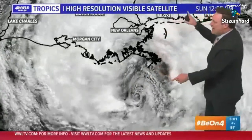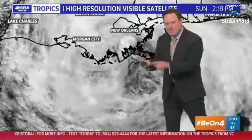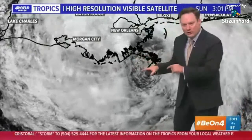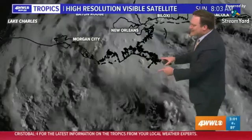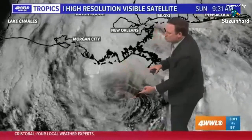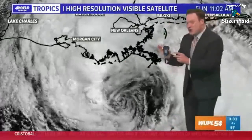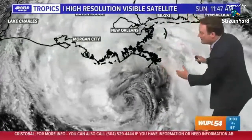Now, this is a high resolution satellite. This actually takes an image every minute, so this is in more real time than radar is. And this imagery shows you the evolution of the circulation of the storm. It also shows you where a lot of the thunderstorm development has been, starting to set up a little bit more so on the eastern side.